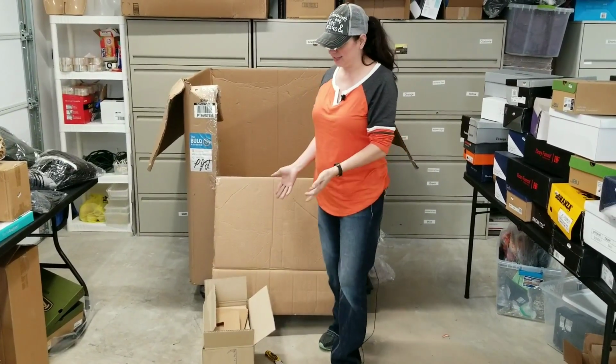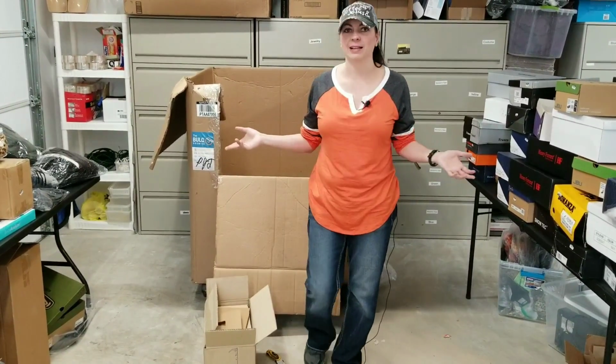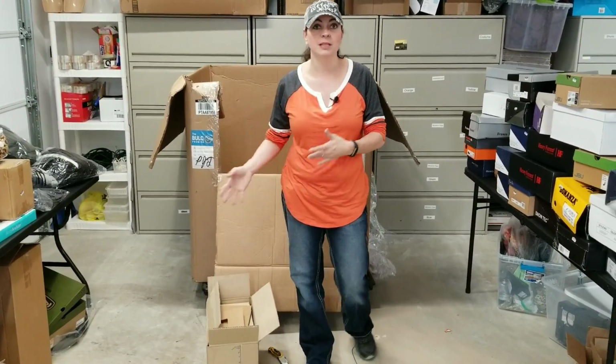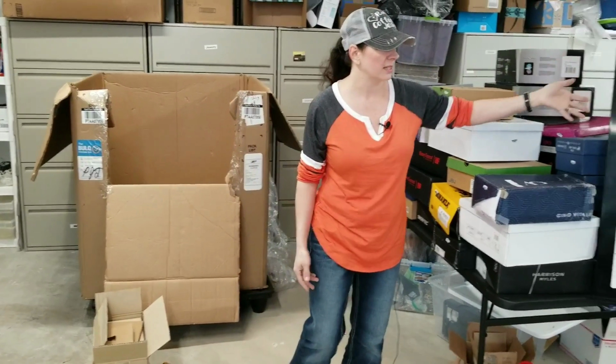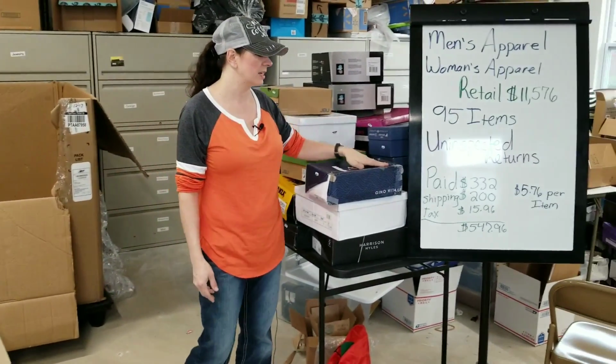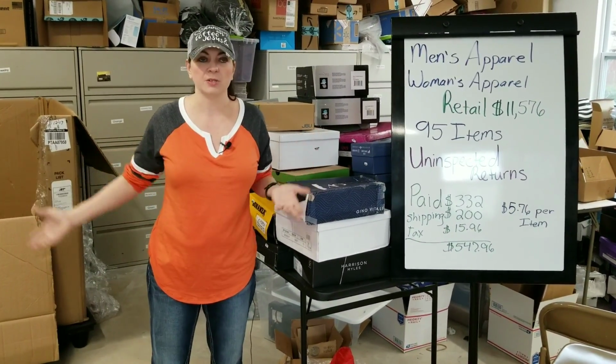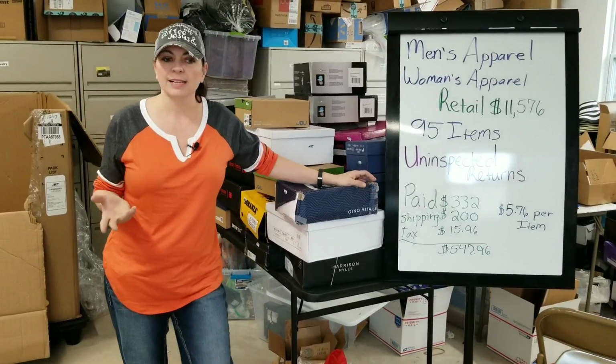So why is this included in this pallet? Is it a high-dollar item that makes the retail go up on this particular pallet? Because like I said, this retail is $11,576. Or is it just that they didn't know what pallet to put it in, so they stuck it in this one and it fit in the box? So I'd like to ask those questions.